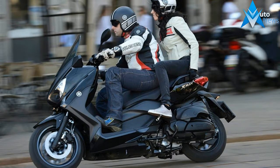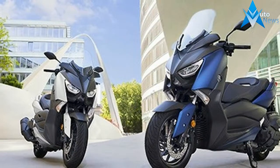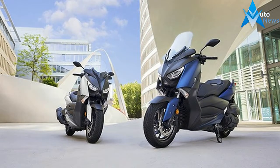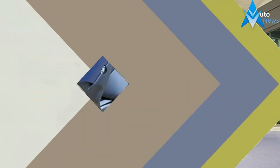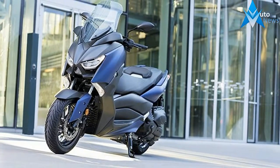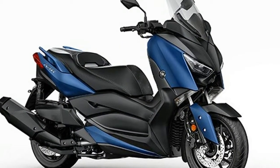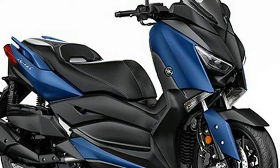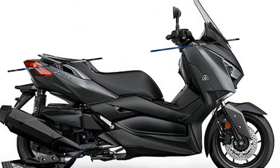Yamaha have unveiled the new X Max 400, set for release in autumn 2017, which the firm says has better comfort, performance and practicality than ever before. The 400cc liquid-cooled single-cylinder engine is now Euro 4 compliant and produces 33 bhp and 26 ft-lb of torque, meaning it's suitable for riders on an A2 license.